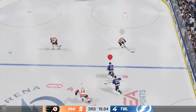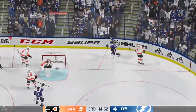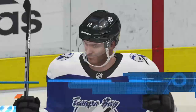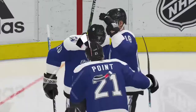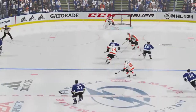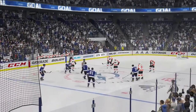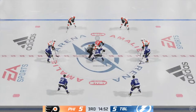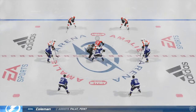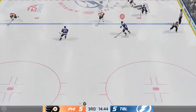Taken by Point. Shot. Scores! And they get it back! Now back to level square. You want them to be as aggressive as possible. You've got the other team reeling a little bit. Really good tip here. He got himself into position so he could deflect it, and it ends up in the net. Tampa Bay's counterpunched back to even things up in the third. There were times it looked like they weren't going to get back to this point, but now you've made it a sprint to the finish.